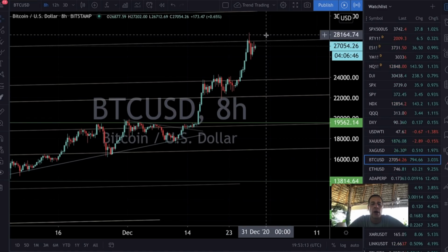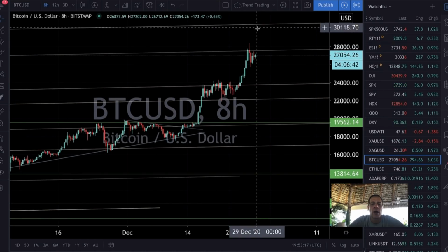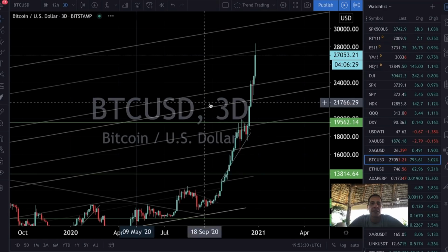And if we break out above and clear above this resistance line over here, the next area that we're targeting is this last known resistance. What do I mean by last known resistance? First, let me call out the level for you. That's coming in around 30,500. That's my last known resistance on Bitcoin. After that, it's blue skies.